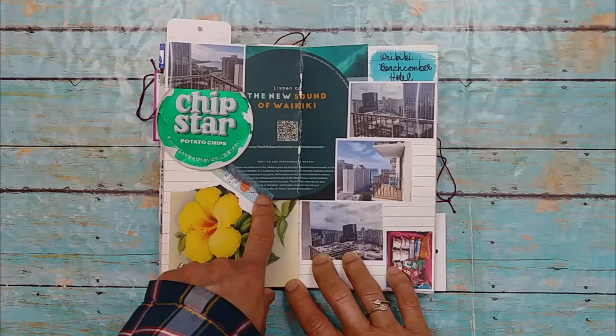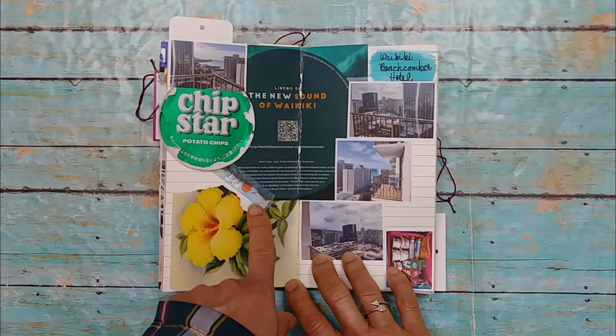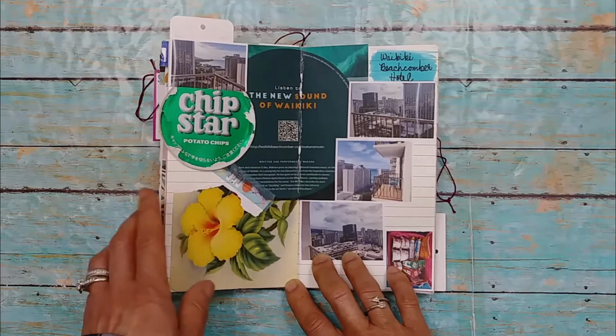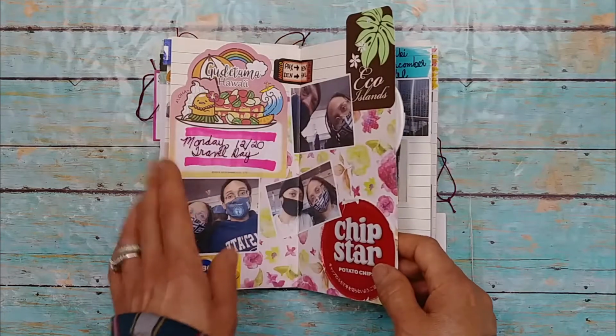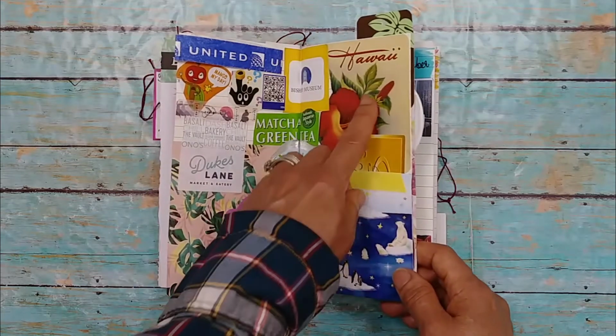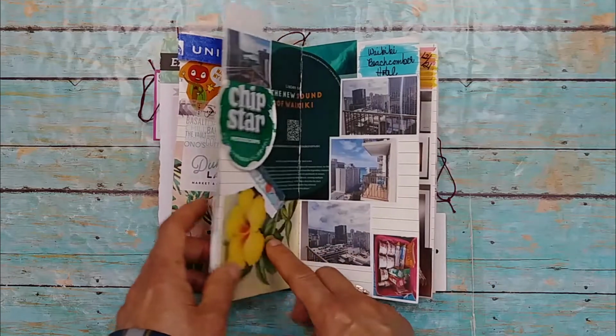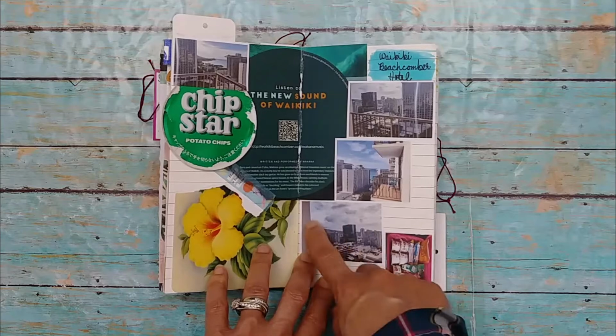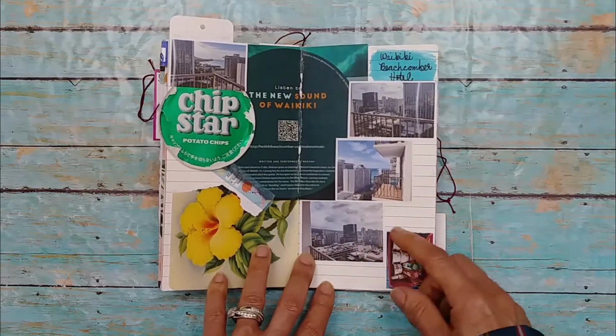And then this washi tape came from the Daiso store. And then this is another piece of that same vintage card that was right here. Yeah, that's the other half of the card. And then this is another view outside of our hotel, where you could really see the pretty sky.